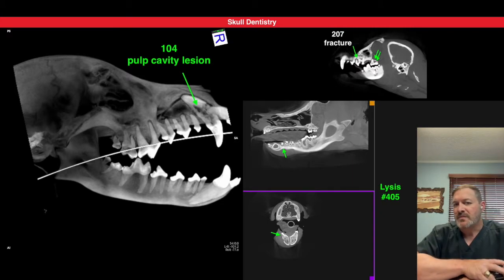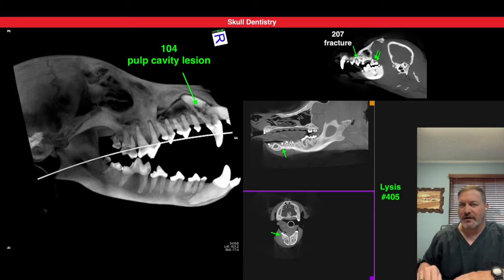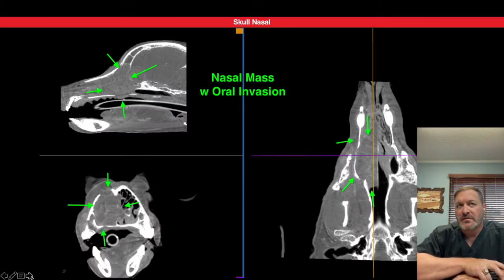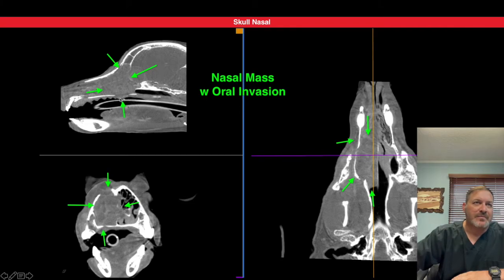Most of our clients are general practices, and dentistry is a large part of helping this equipment earn its keep in the general veterinary practice. Ears and noses are a big application that we see with Vimago, also in general and specialty practices. We're seeing a nasal mass that's invaded the oral cavity here. It's a fistula, essentially. So it's just real easy.